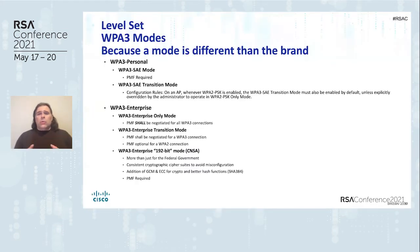So let's real quick talk about modes, because modes are different than brands, right? WPA3 is a brand, and then there are individual modes that happen underneath it. So for WPA3 Personal, there's an SAE mode. What we did was swap out what we did for WPA2 PSK. We're using SAE, which is defined in the IEEE. And then we also created an SAE transition mode.